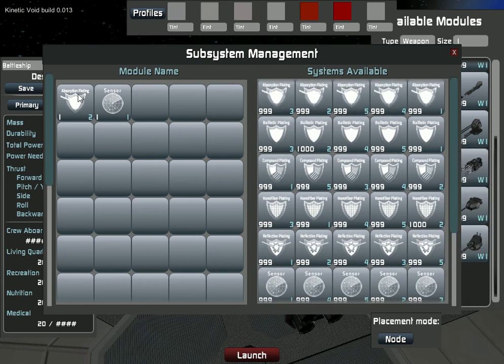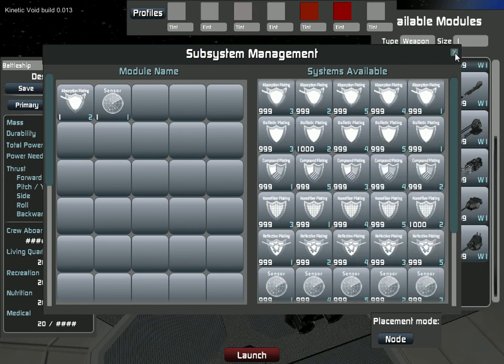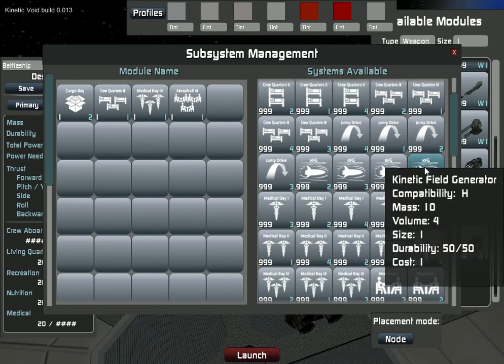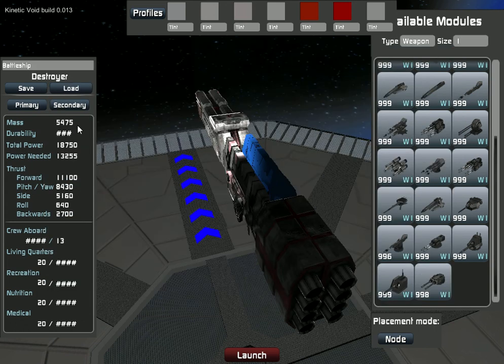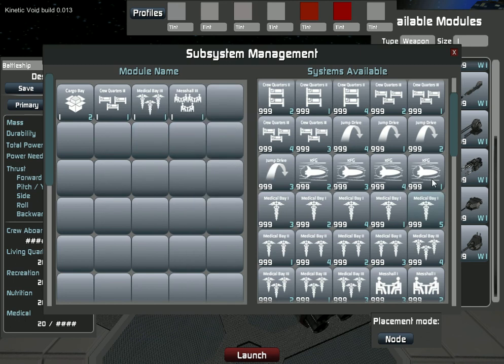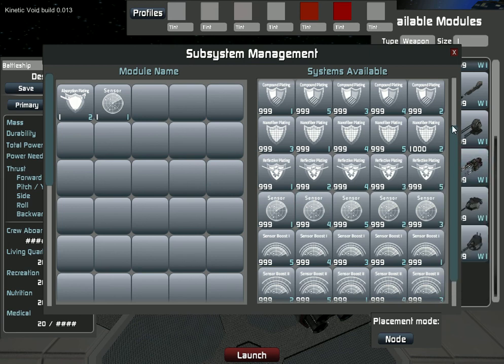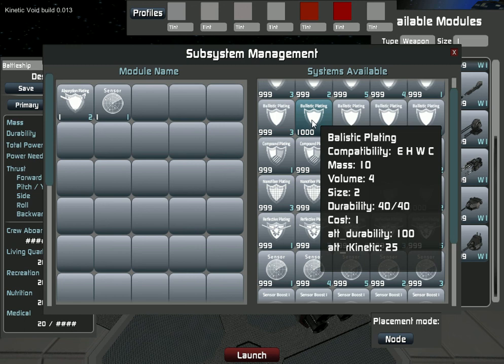Kinetic. I have explosive and energy. I need kinetic. Which is this? Let's see. Something small. Well, before that, let's put on the kinetic field. 10. That one. Mass update, 95. That's too big. This one. That's the small one. 85. So I need something for kinetic. That'd be this. This should do.